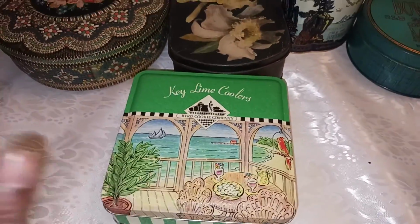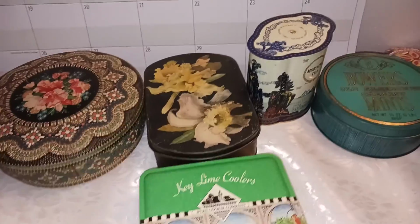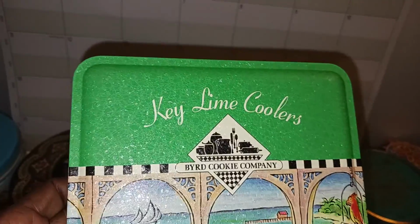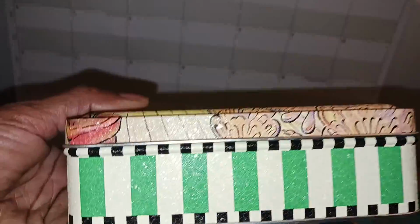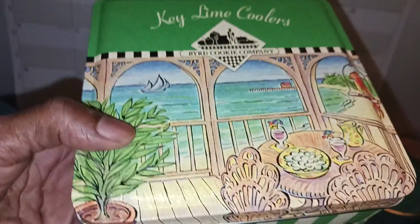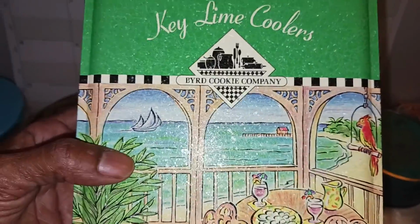This next tin, I don't think it is very vintage. I was able to find it. This one for me was a really cool tin. You can't really tell, even though you see the little reflection there. It's beautifully done. It has some kind of coating on it. The color is absolutely stunning. The scenery is absolutely stunning to me.